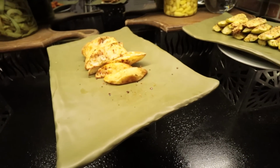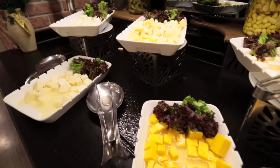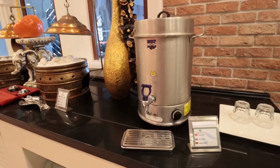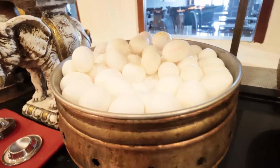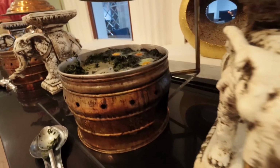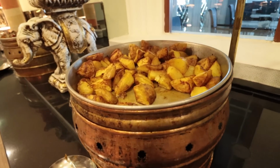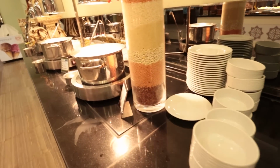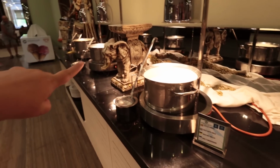Cheese. I think these look like vegetables, carrots. More cheeses on this side as well. And then we've got meats, chicken and salami, ham. And then on this section here, we've got hot milk. We've got 3 minute boiled eggs up here, and then 5 minute eggs here. We've got random things like this little concoction. Spinach and eggs, potatoes, mushrooms. And then this is a selection of porridges. So rice, they're kind of like porridges. Rice with milk, there's a few going down.